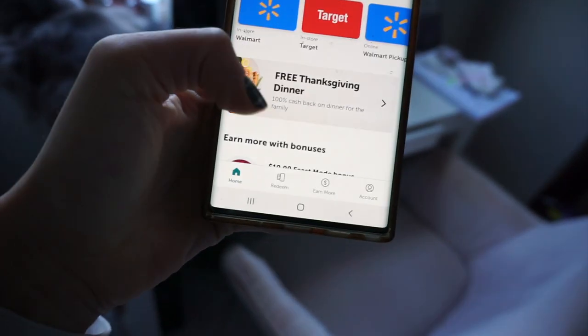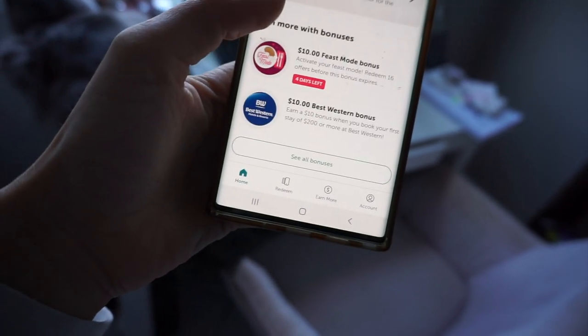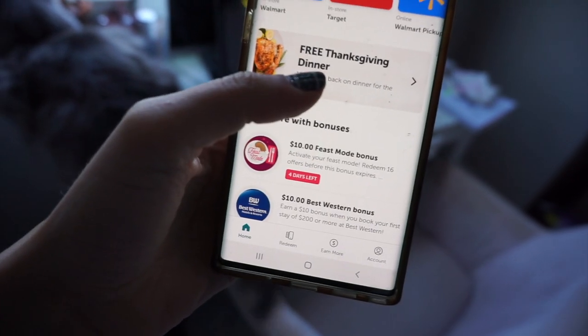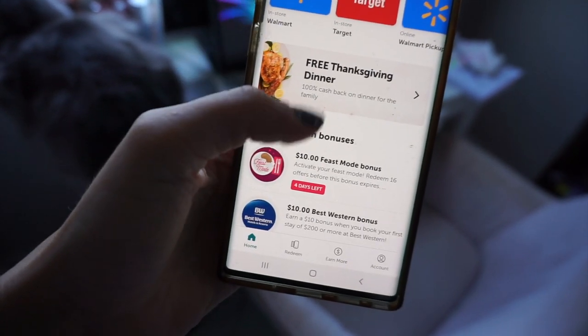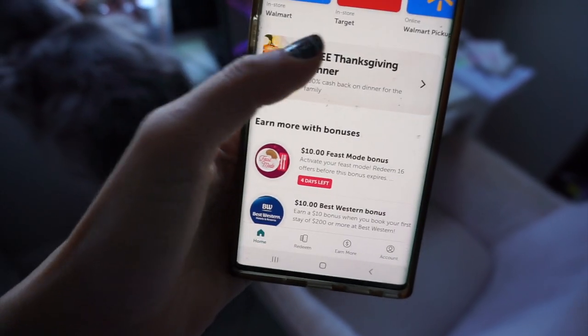Let me see. It says it's somewhere over there, but it's awesome. And they also have tons of other bonuses. So sign up for Ibotta. I know some people don't like downloading apps on their phone, but if you want to do it and then maybe get rid of it, I recommend using Ibotta.